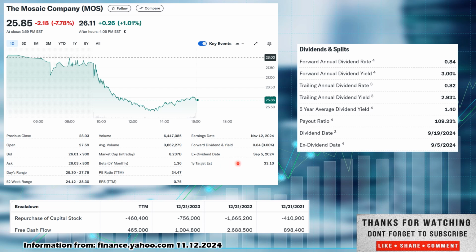One-year target, at least according to Yahoo Finance, where I pulled this information from, $33.10 is what they see. So they do see some upside from here, but not quite getting back to that 52-week high.